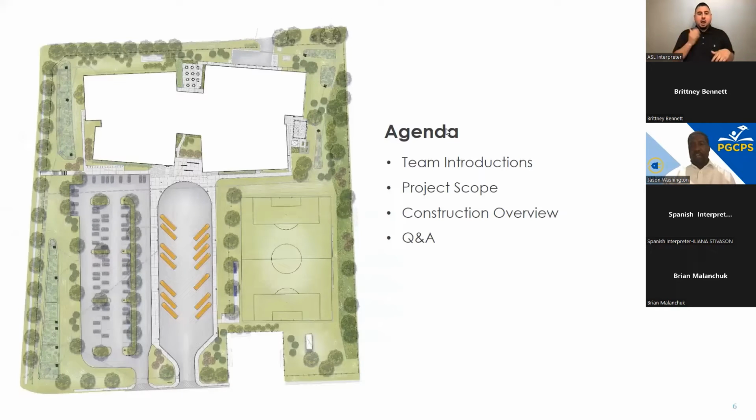Our agenda for today will kick off with team introductions and then a project scope, a construction overview, and then, as Brittany alluded to earlier, question and answer to address any questions and concerns.